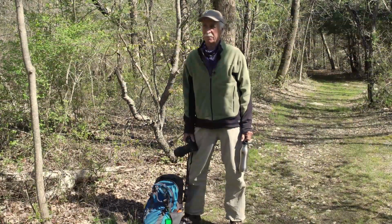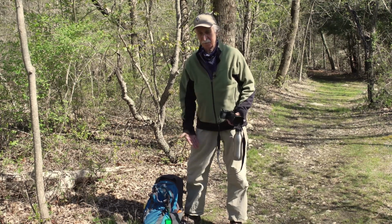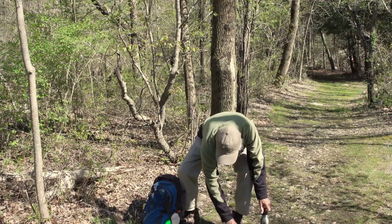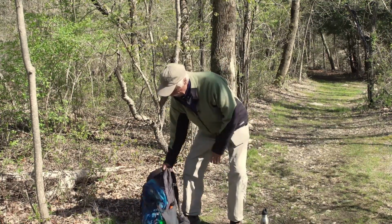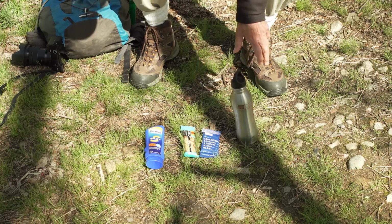As we enter the conservation area, you need to be sure you dress properly for the time of year and bring plenty of water and your camera. Sky is seen carrying a backpack that contains water, a snack, and sunscreen.